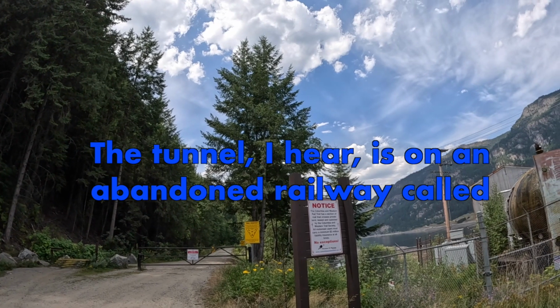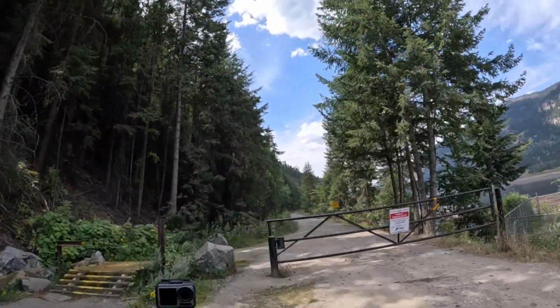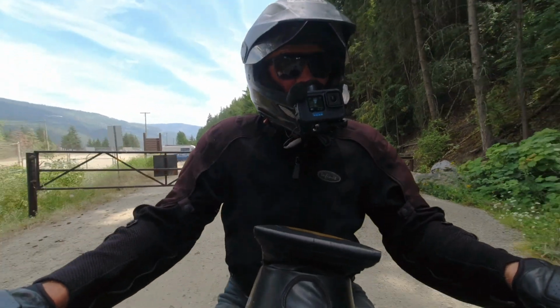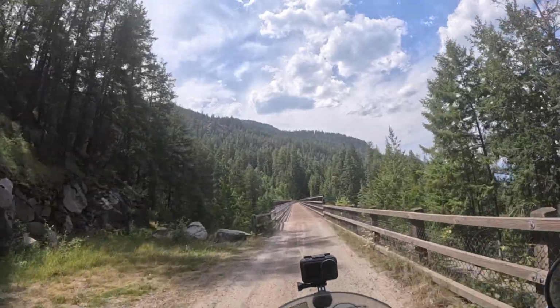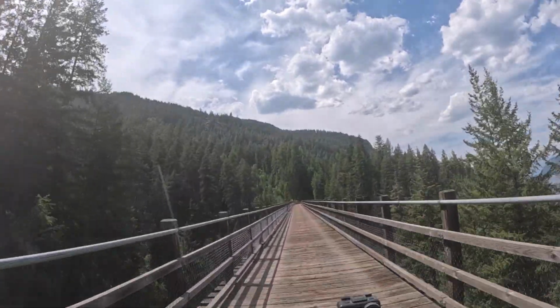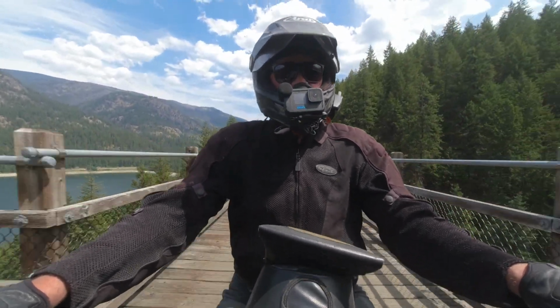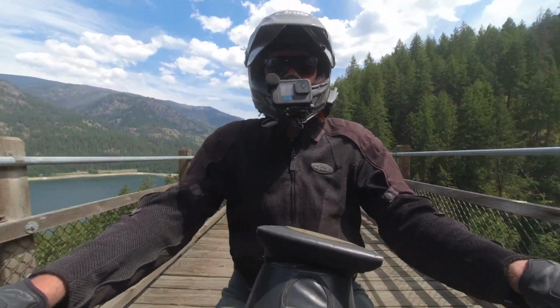The tunnel, I hear, is on an abandoned railway called the Columbia and Western Rail Trail near Castlegar, British Columbia. I've ridden part of this trail before in a previous video in which I kept calling it the Castlegar Rail Trail, a misnomer, but if you call it that, people will still know what you mean. Anyway, today I'm riding solo, and I'm looking for Bulldog Tunnel, a channel through stone that is so long and inky black as to drive men mad. Okay, I'm overdoing it, but stick with me. Together, we'll get through this.